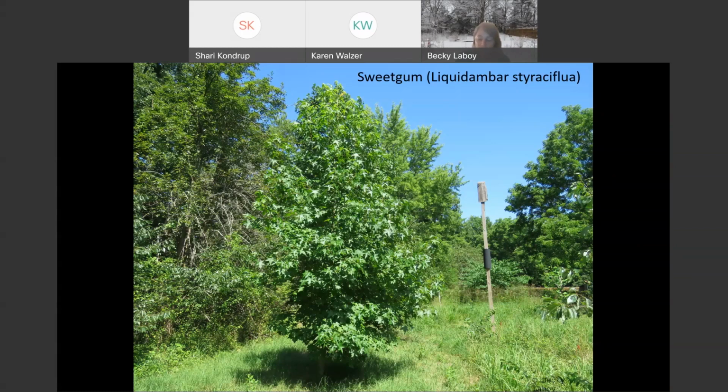My property is neither in a floodplain nor a swamp, and this sweet gum is healthy and happy in my dry, sandy soil. It actually tolerates a wide range of soil conditions, except for alkaline soils. It needs full sun and is intolerant of shade. It is a conical shape when young, as you can see here, but grows a rounded crown as it ages. And it's considered a medium to large tree, and it can reach heights of about 60 to 75 feet and has a very straight trunk.